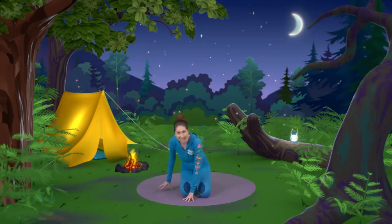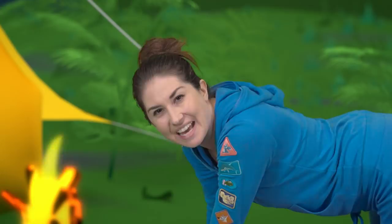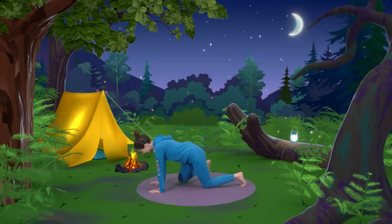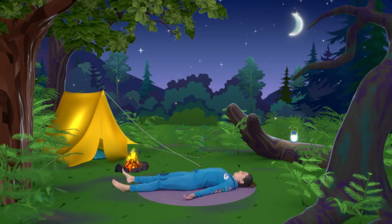So we crawl into our tent, coming onto all fours. We crawl inside and get ourselves nice and comfy. We lie down on our backs, resting ourselves all the way back, preparing for some lovely rest.